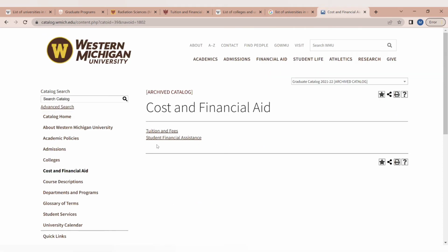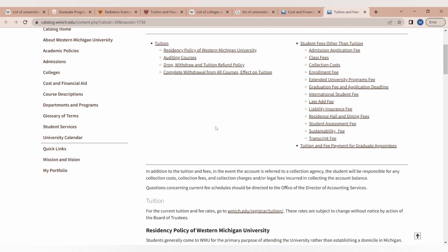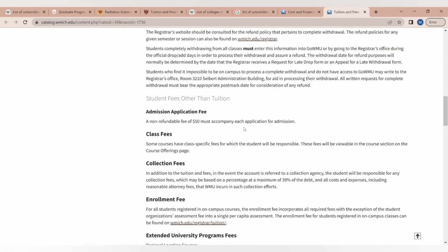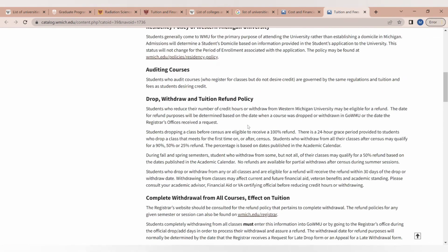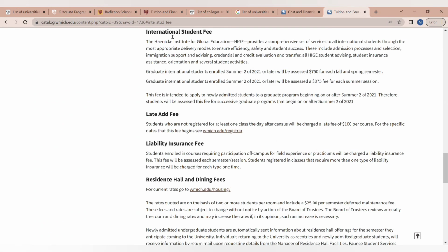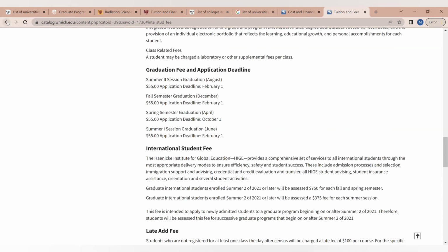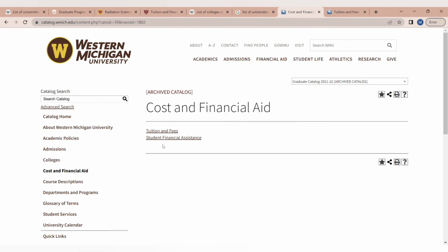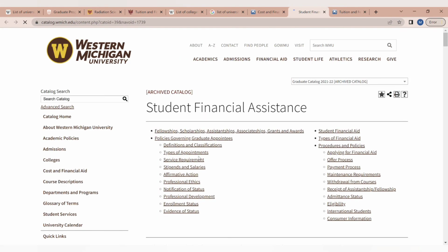And see what financial aid they have. So you can look at the tuition there. Here you can look at the international student fee. It tells you there, right, what the fee is. So let's go back here. No, cost and student financial assistance, right?